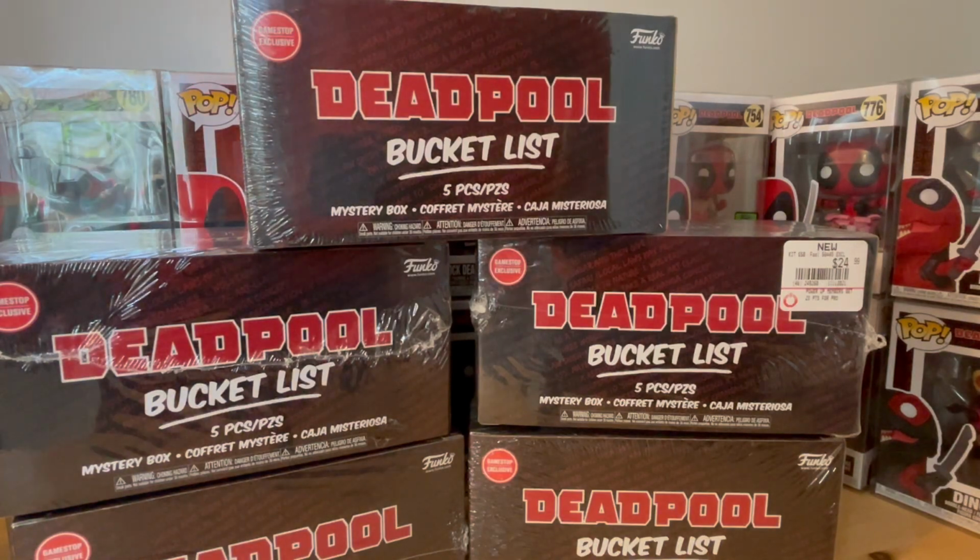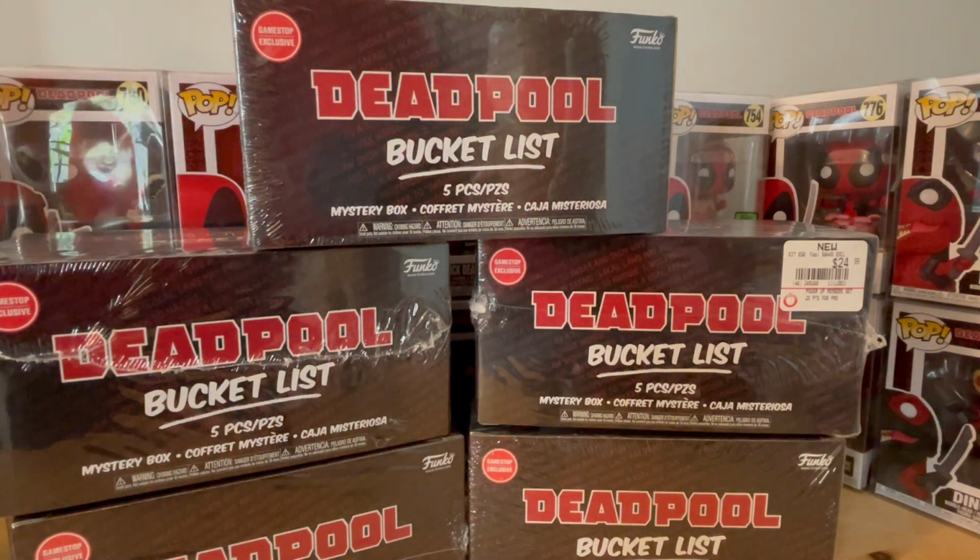What's going on, guys? I have here 5 boxes of the Deadpool Bucket List Funkos.